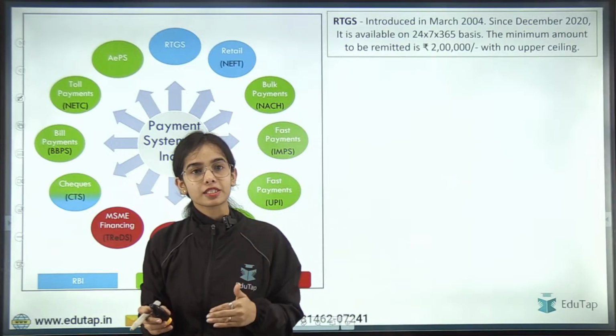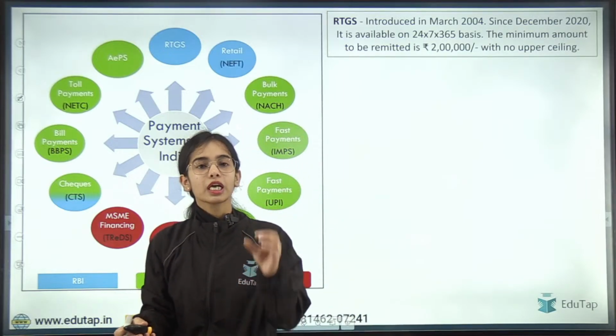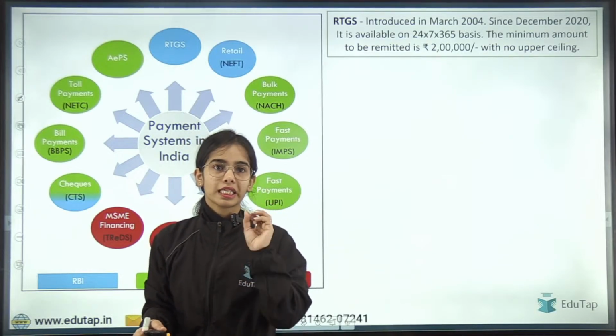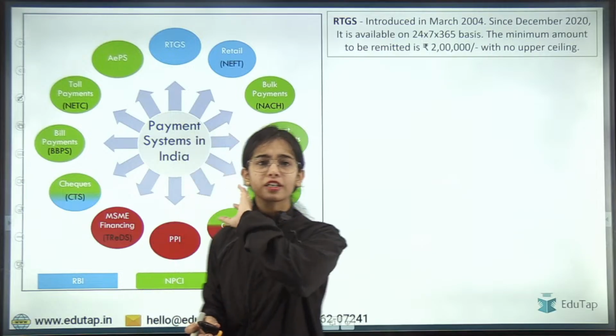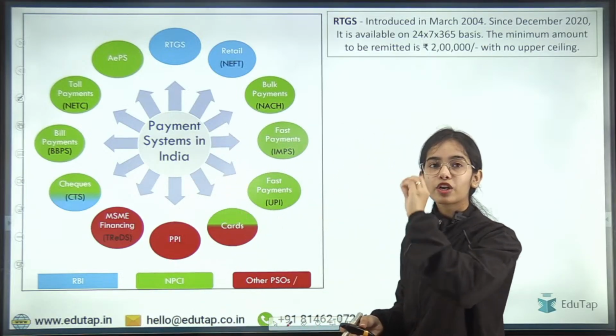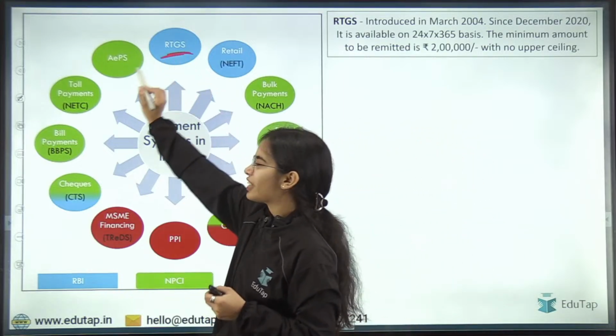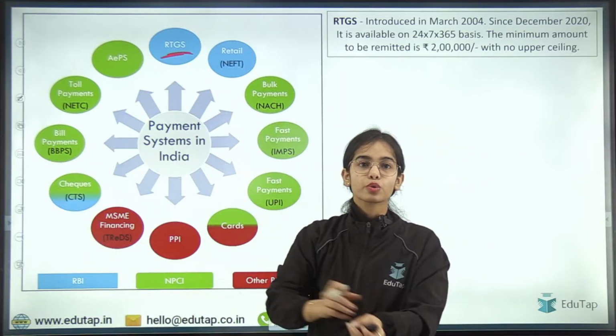Many of these payment systems I hope you already know about, but if you are not aware of any of the payment systems, I will give you a brief idea of what the payment system is. So there are different payment systems in India. One of the older, very widely used ones was introduced in 2004.